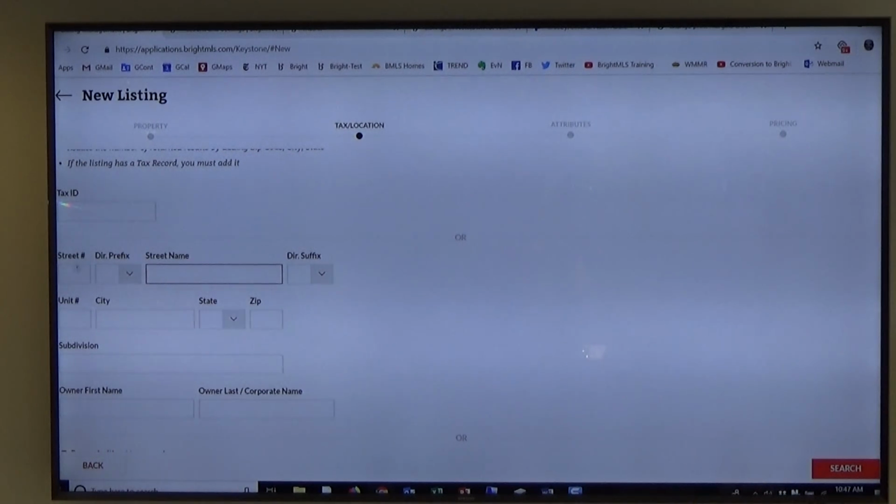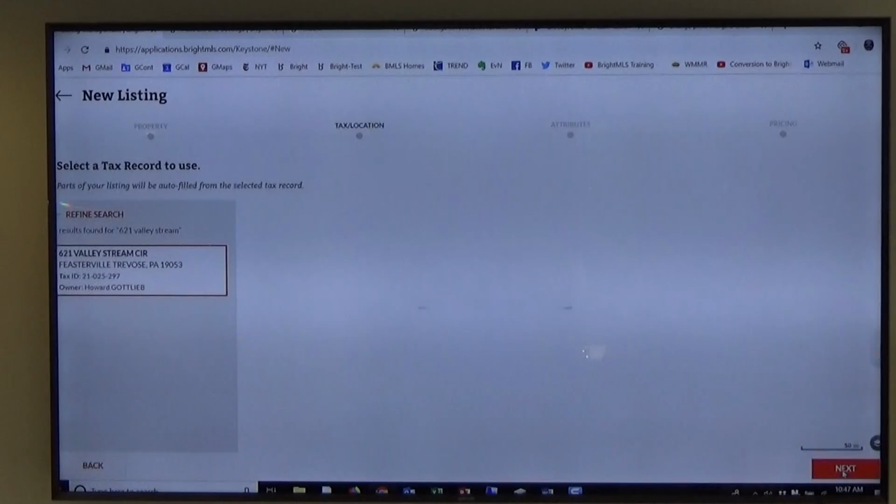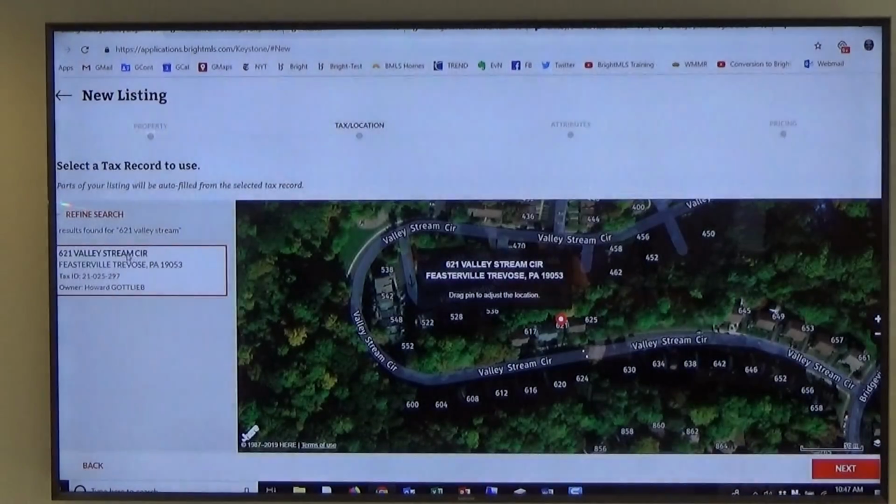621 Valley Stream Circle. 621, street name is Valley Stream. You can put in more if you want. You can put in an owner's name or a subdivision. But if I just click search right now, we'll find any property that's known as 621 Valley Stream, and Howard's the owner of that one.